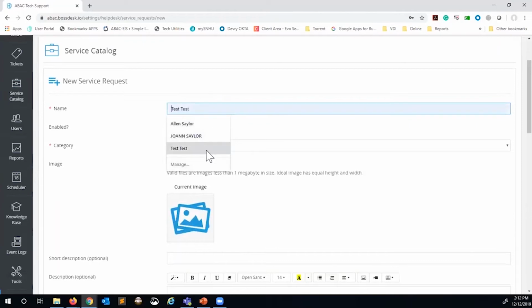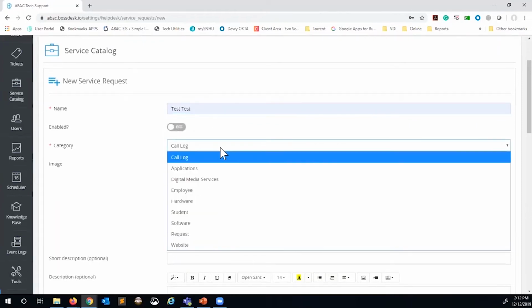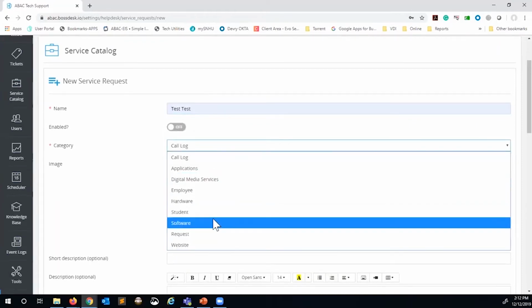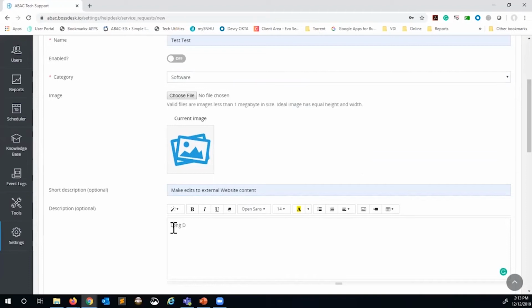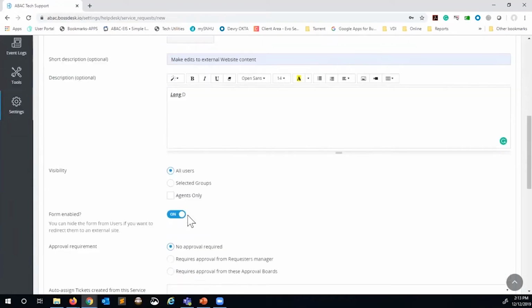and we come out here and fill in a little bit of stuff: testing, the category we're going to put it in, let's say it's software. If you want a short description, give it a short description. You can give it a long description if you want to. That's up to you. You can do some bolding, italics, underline. So you can pretty much dress it up however you want to dress it up.